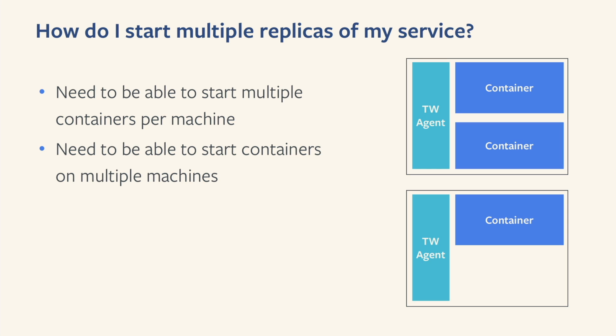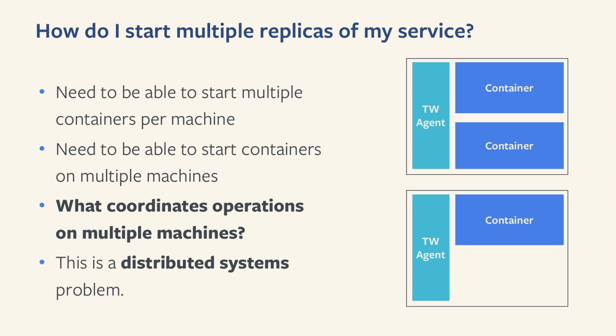One approach you might take is, okay, given one machine, let's just start multiple on that machine. And that works until that machine runs out of resources and you need to use multiple machines to start multiple copies of your service. So now you need to use multiple machines to start your containers. And now you're going to hit a new class of problems, because now this is a distributed systems problem. You have to get multiple machines to work together to accomplish some goal.